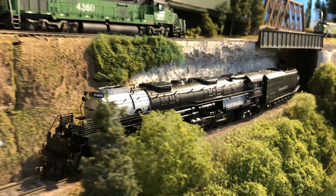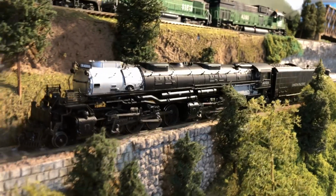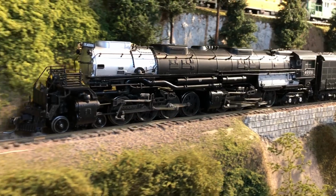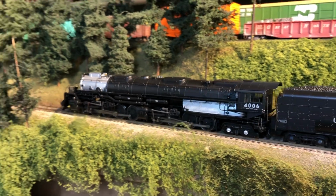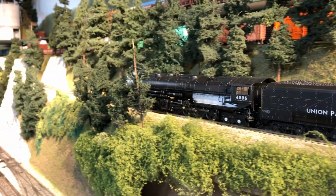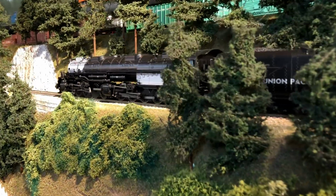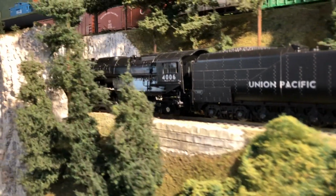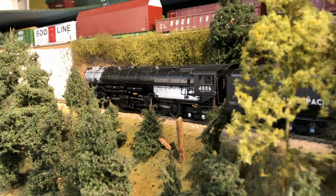As much as I enjoy modeling the 70s and all the different rainbow colors of the diesels that operated on the Burlington Northern at that time, there is nothing like watching a large articulated steam engine, is there? Look at that. Those drivers, all the complicated steam sounds, which you can't really hear over my constant yakking. It's a beautiful engine, and I'm glad to get to celebrate it a little bit here with you.